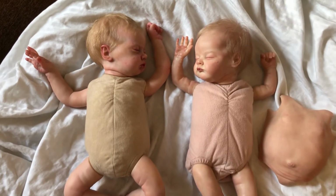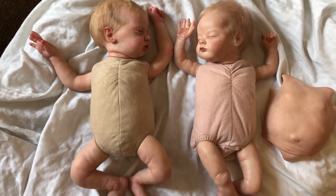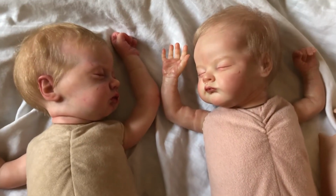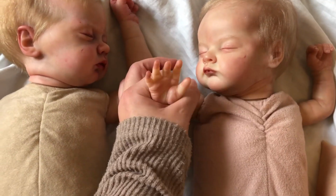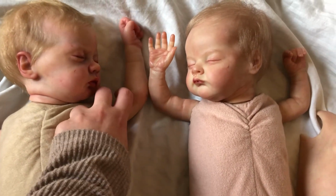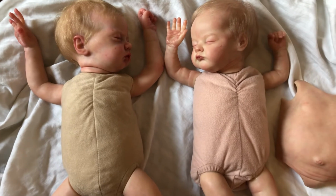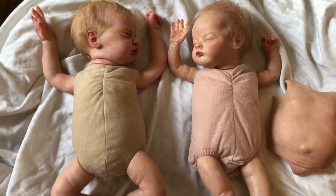Side by side, I tried to line them up as best I could. But you can see Birdie just has the teeniest, tiniest limbs. Here, I'll zoom in. Her limbs are just so itty bitty. Compared to my hand, her wrists are so tiny. And the Sofia Grace sculpt has very long limbs. I wouldn't say they're out of proportion, but they're definitely longer than a lot of my other dolls. And you can see Birdie just has the teeniest, tiniest little limbs.